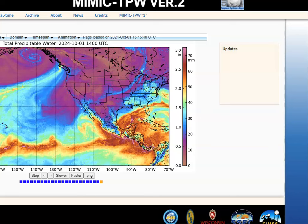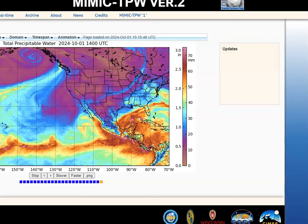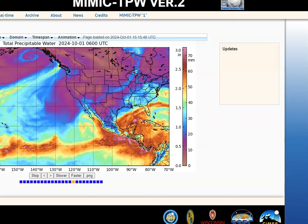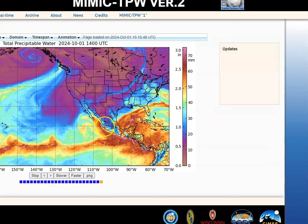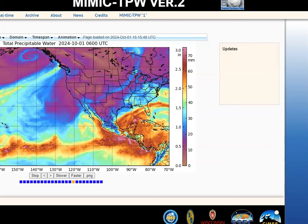So let me first go over this interesting thing that I love to watch as a meteorologist. This is basically like a moisture tracker. What you're looking at is Central America right through here. What I want you to notice is that instead of this moisture moving westward in the Pacific, look how it's feeding eastward into Central America. Then I want you to watch this area and watch how everything's moving in that direction. Let me move that, and now you can watch it.